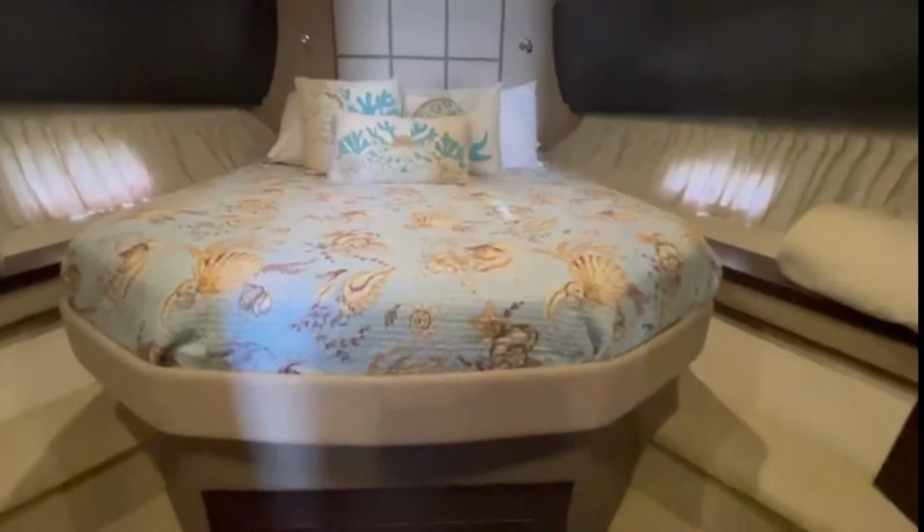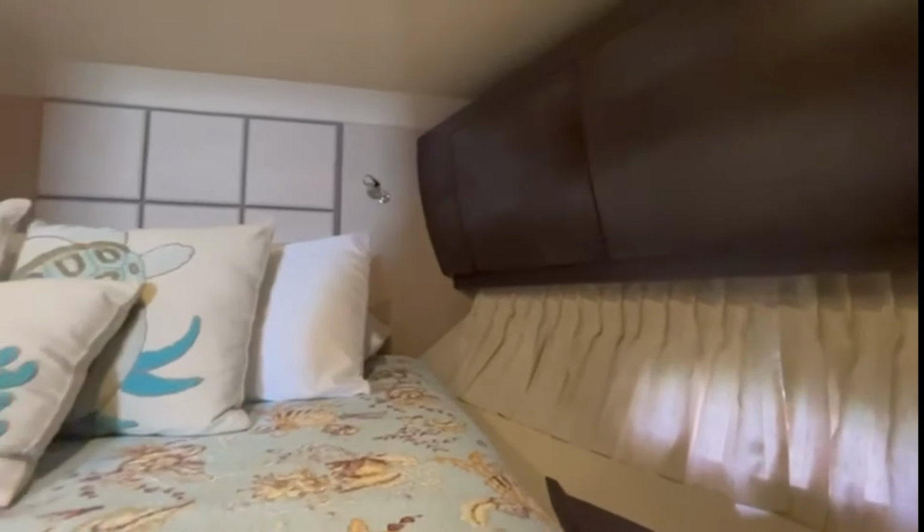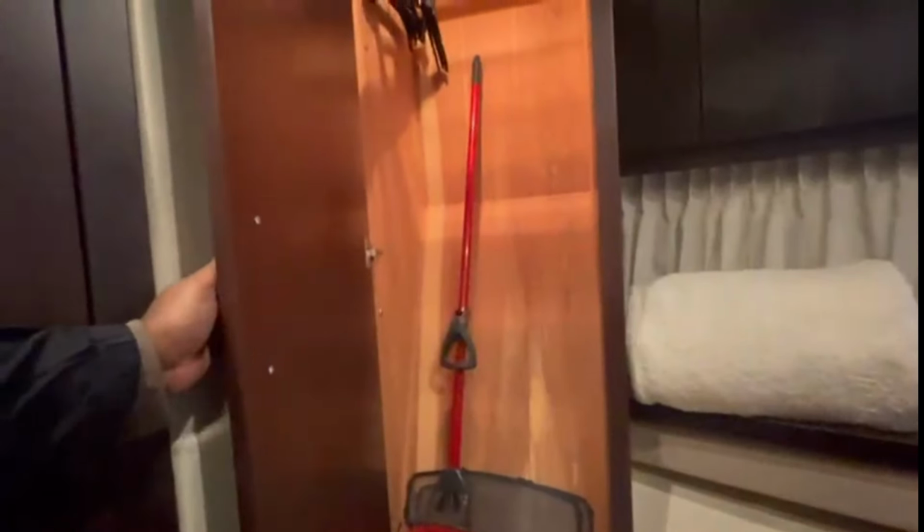But it's nice. This is the VIP suite. Hanging locker, nice drawers for storage. Then you have more storage in these lockers. Another hanging locker, it's the full hanging locker.